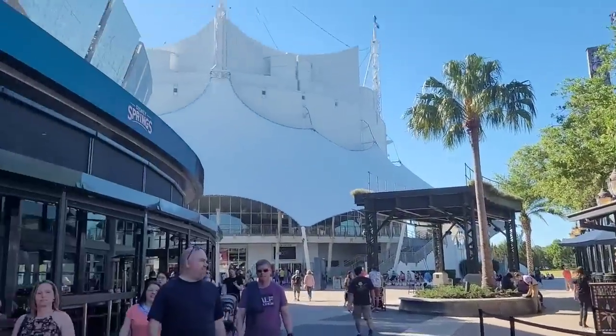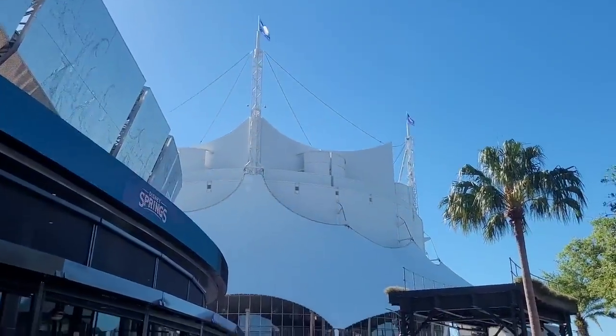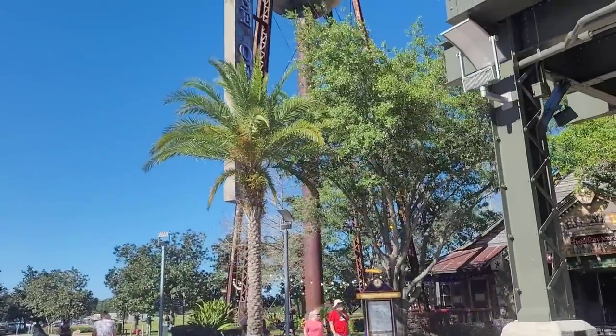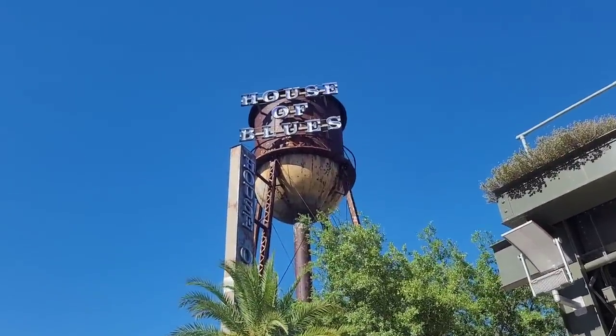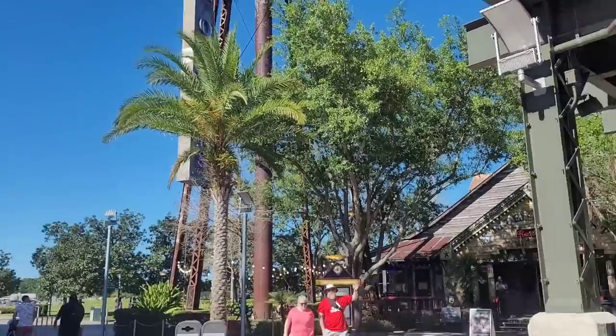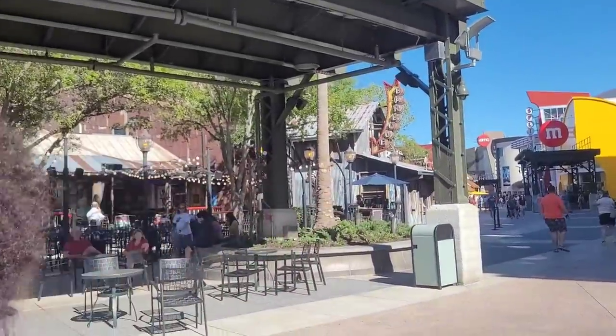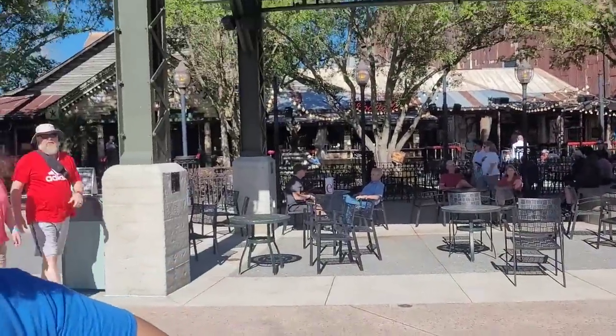Smokehouse. I really wish we had time to go see Cirque du Soleil, but not this trip. I had to make sure I showed you guys the House of Blues water tower just because it's kind of cool looking. And this is the whole House of Blues restaurant over there. Pretty large, much bigger than I expected it to be.